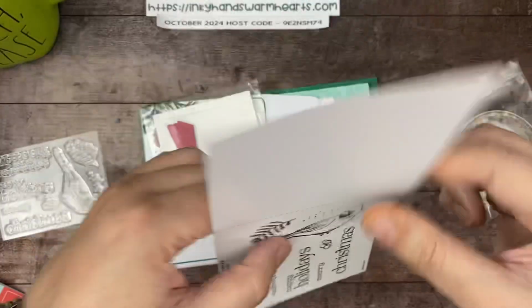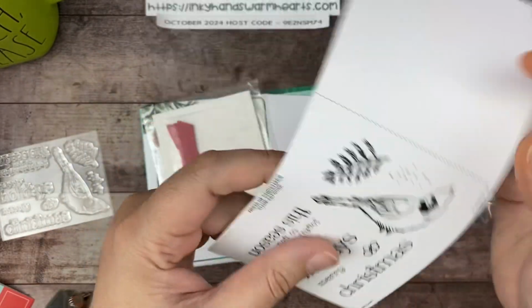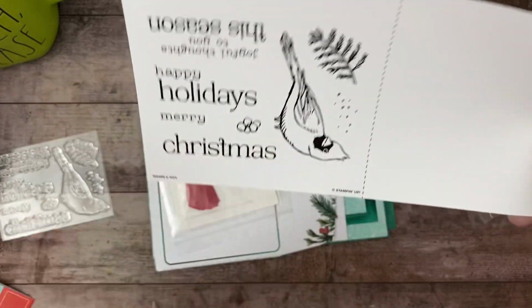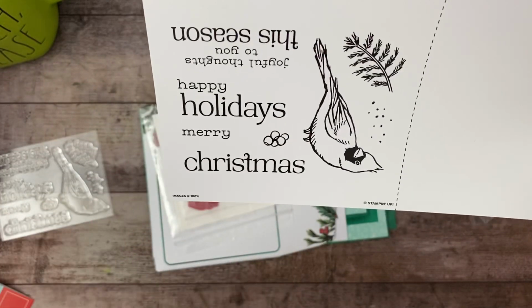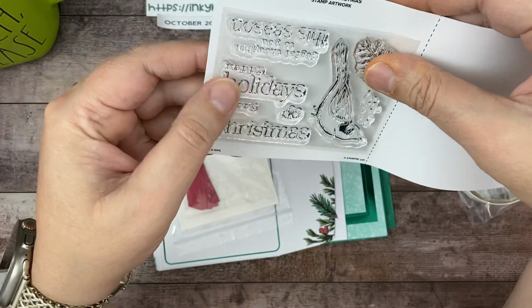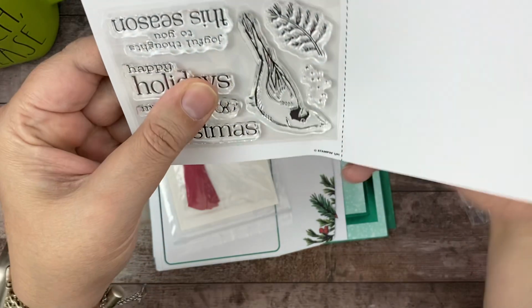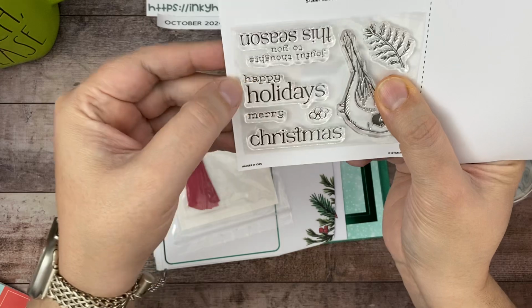Let's look. Here's the stamp set so that you guys can see what it actually looks like. Look at that cute little cardinal. Oh my gosh, it's so cute. And I love a speckle. There's the berries. All right. So this is what that says. Pretty cool when you lay it over the top and it lines up just right. You can read it. Pretty cool, right?